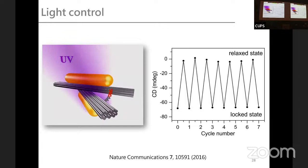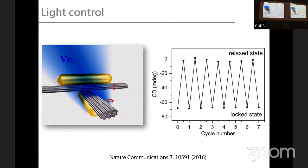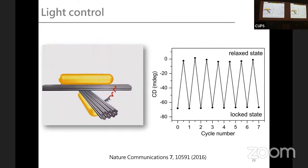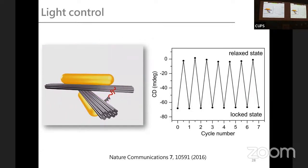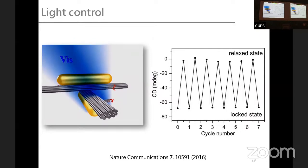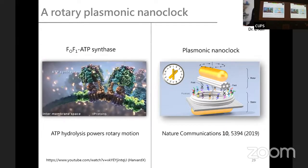And right here, you see the result. So here, we have the switching behavior, which is very clear to see. And the important thing is that we don't have a significant performance degradation anymore, because we don't utilize chemicals which may introduce dilution effect.